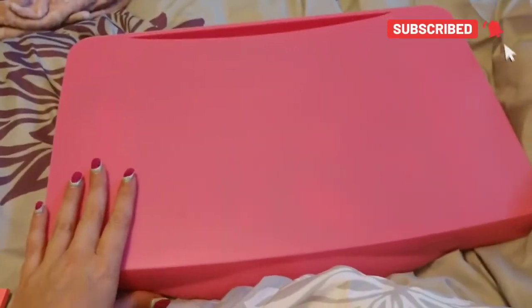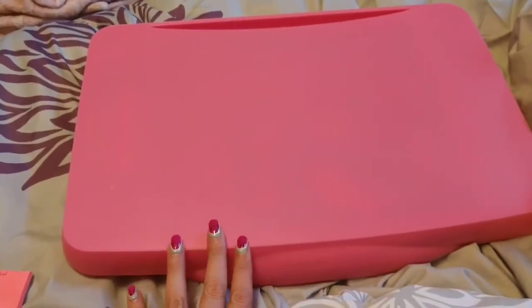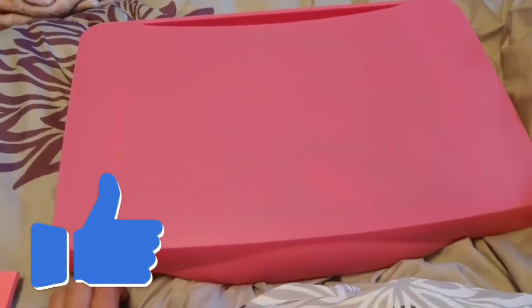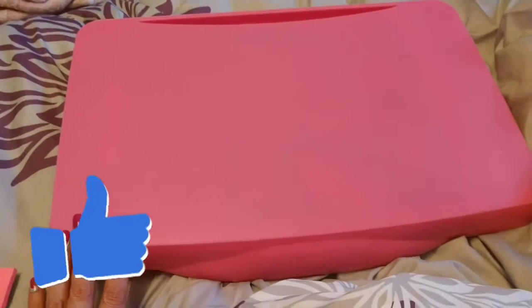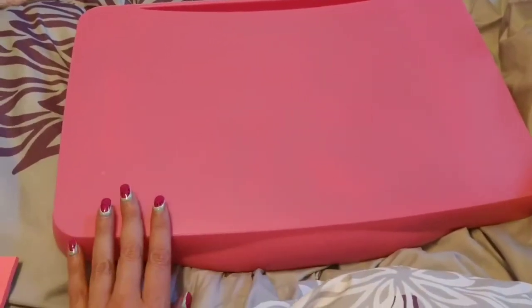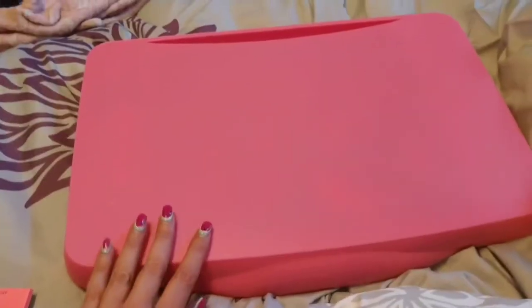So I had stated in an earlier video, where I showed the travel toys, that each child has to pick out a toy. They cannot pick out a new toy for 30 minutes. But if they're bored with that toy, they can go to the binder, which I'll do a video on, or they can go to their tray tables.